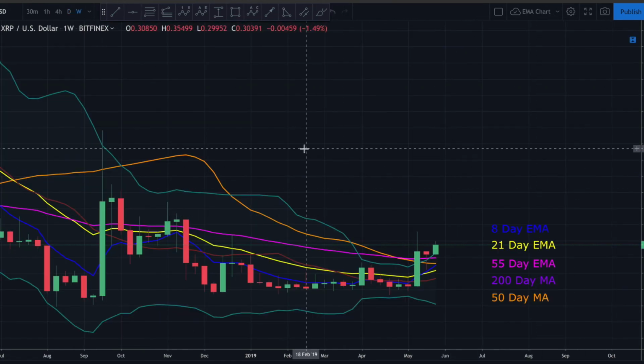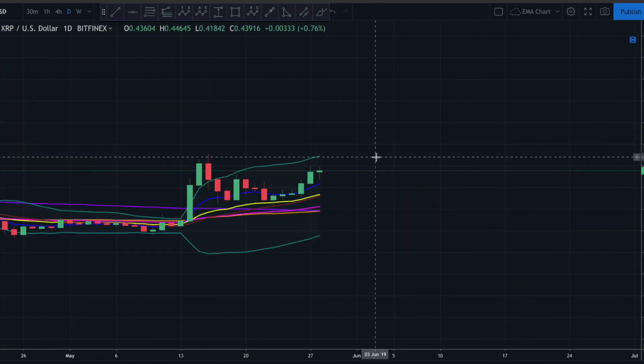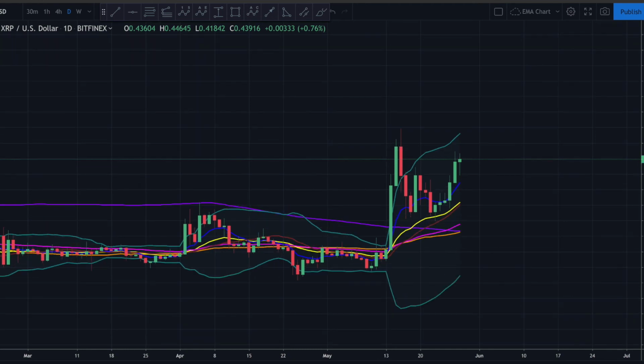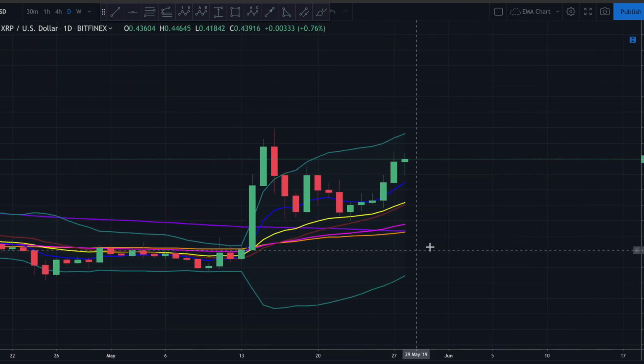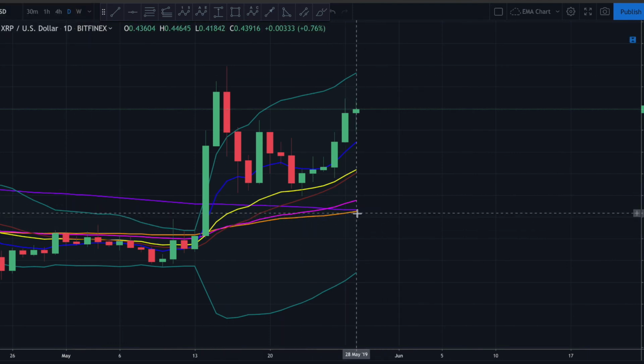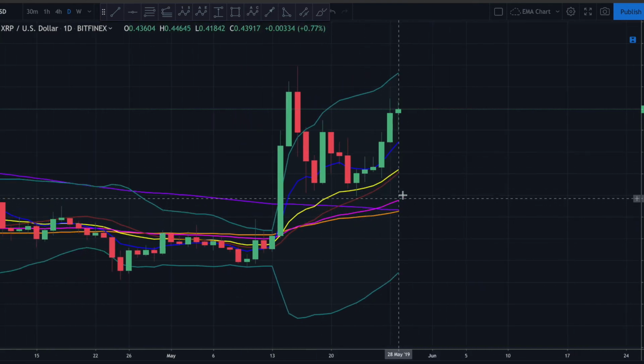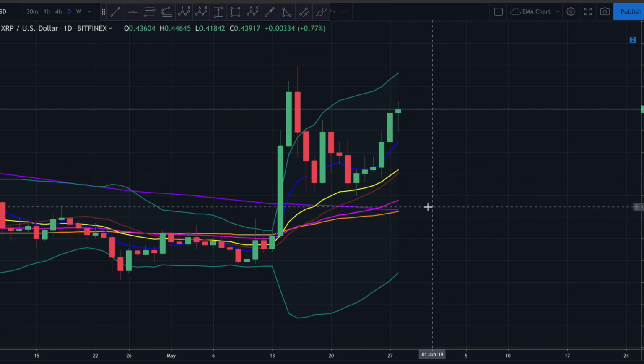The big thing that's getting my eye on Ripple, if I zoom in here to the daily, all right, zooming in here on the daily chart, guys, we can see that we've got the 50-day moving average about to cross over the 200-day moving average. So obviously we're about to get a golden cross, which would be a very, very bullish sign for Ripple overall.